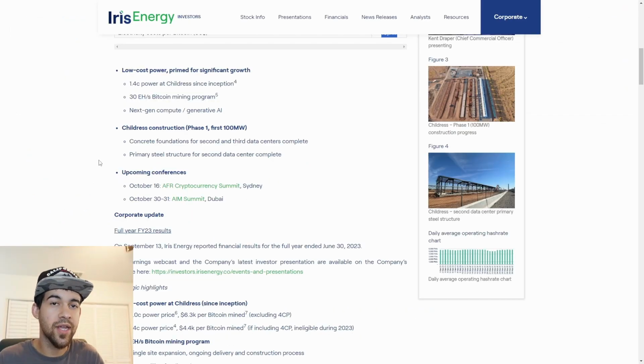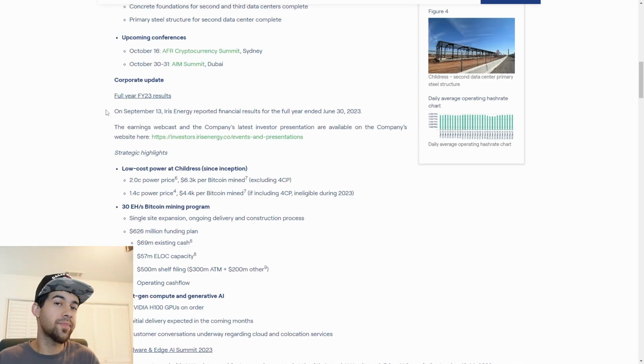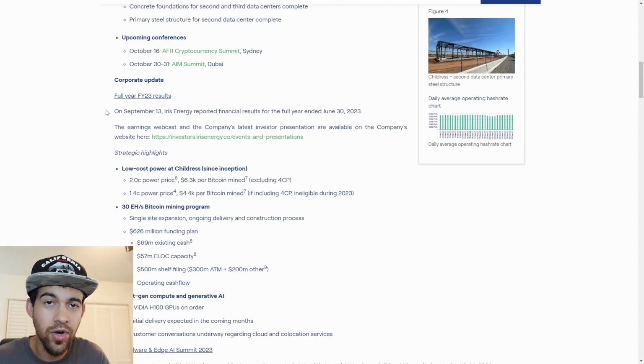And they also give an update on their Childress site in Texas. The concrete foundations for second and third data centers are complete, and the primary steel structure for the second data center is complete. And on September 13, they did post their earnings, and I do have a previous video going over that. I'll try to remember to leave it down below or at the end screen for you.